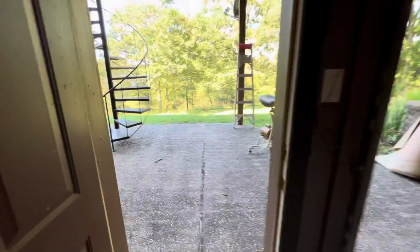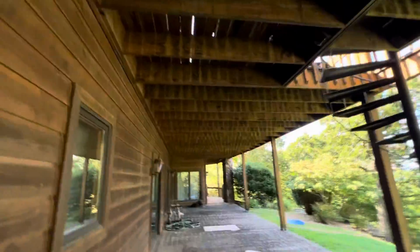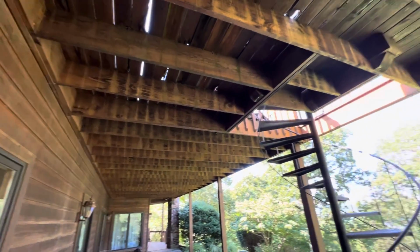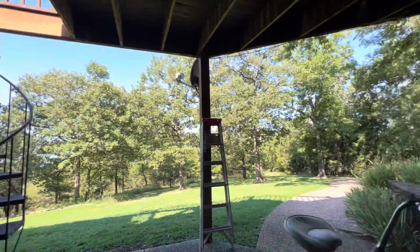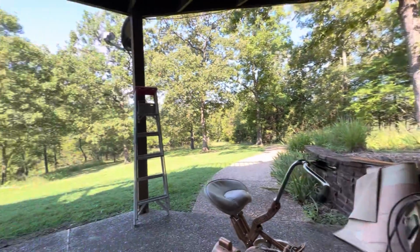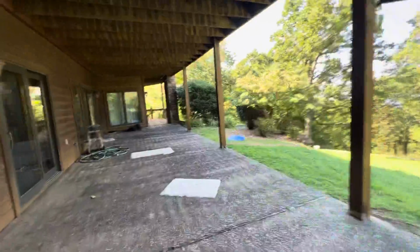And then you can step out here. And honestly, after this is power washed, it's gonna look bright and cheery out here. And you can tell where all of the beams need to be power washed before they put the new flooring boards down. But there's the stairs that lead upstairs to the top of the balcony. And this is the backyard area. And this is the bottom deck area.